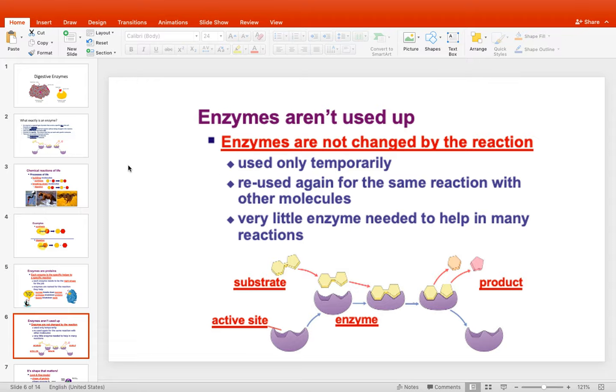Enzymes cannot be used up. They are reused over and over again for the same reaction. The active site of the enzyme recognizes the substrate, or molecule that's being broken down, by its shape. Each enzyme has a specific shape which recognizes the shape of the food molecule, whether it be a carbohydrate, protein, or lipid, allowing the enzyme to break it down. The shape allows it to take part in only one type of reaction.